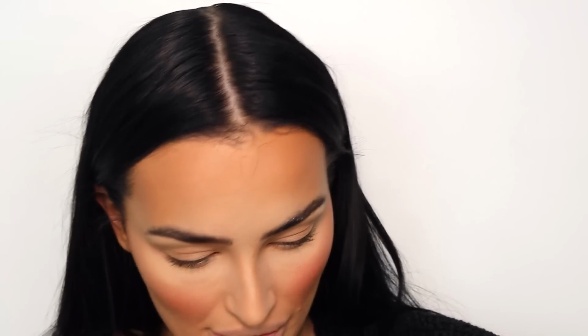So yeah, I'm going to leave those to dry for a second and I'm going to finish with my lips before I stick them on. So I'm going to just line my lips with Caviar from Morphe. This has a little bit of a shimmer in it. But I weirdly quite like it. And then I kind of just fill my lips in with it.